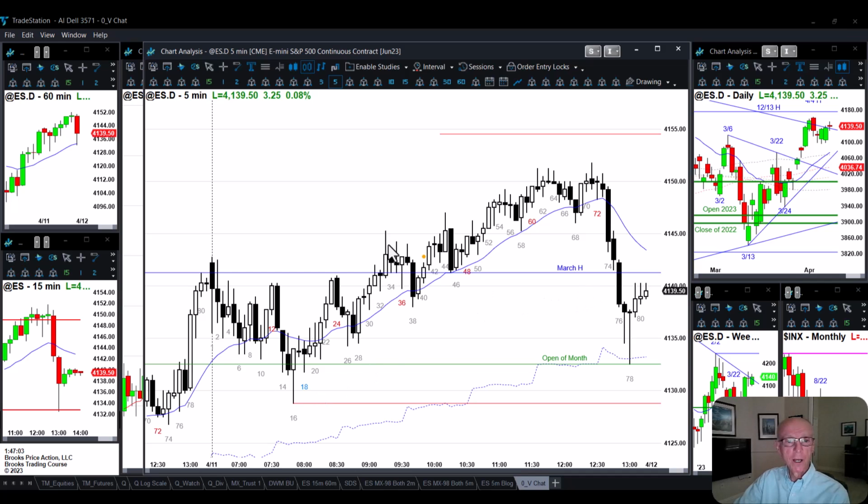It broke above the upside, but look at the breakout bar, bar 33. It did not close on its high. It did not close far above the open. In fact, it looks like it closed right above the earlier high. And then look at the follow-through, a bear bar. So for the bulls, it's a bull trend.